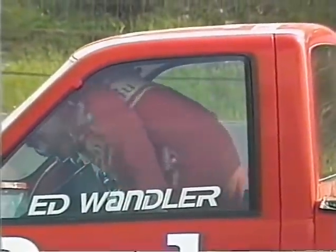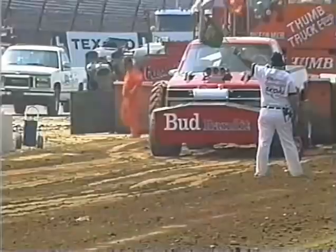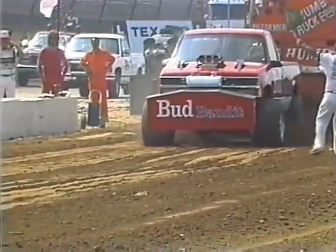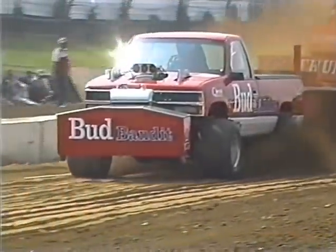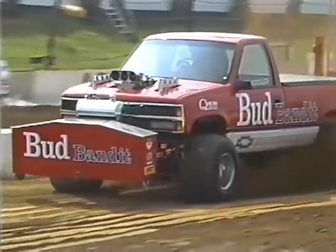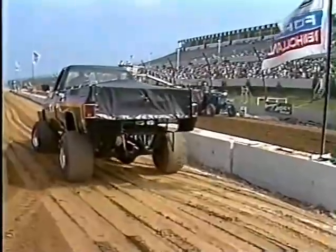Sharp-looking Chevy truck of Ed Wandler. And as Ed gets out right now, Ed, let's talk a little bit about the spotting of the sled. It seemed like you took it a little bit off-center. What was your idea behind that? Well, we just seen Bud make a pretty good pass down there, so we thought if we go down the same line, we should be able to do the same. Following the Golden Ox's tracks, huh? Yeah, no, we had a breakage the first run, so we didn't get to learn much. So we just kind of took a shot in the dark. Been kind of a busy day for the Bud Bandit. Yeah, we've had our share of bad luck this season, and hopefully things will turn around from here.